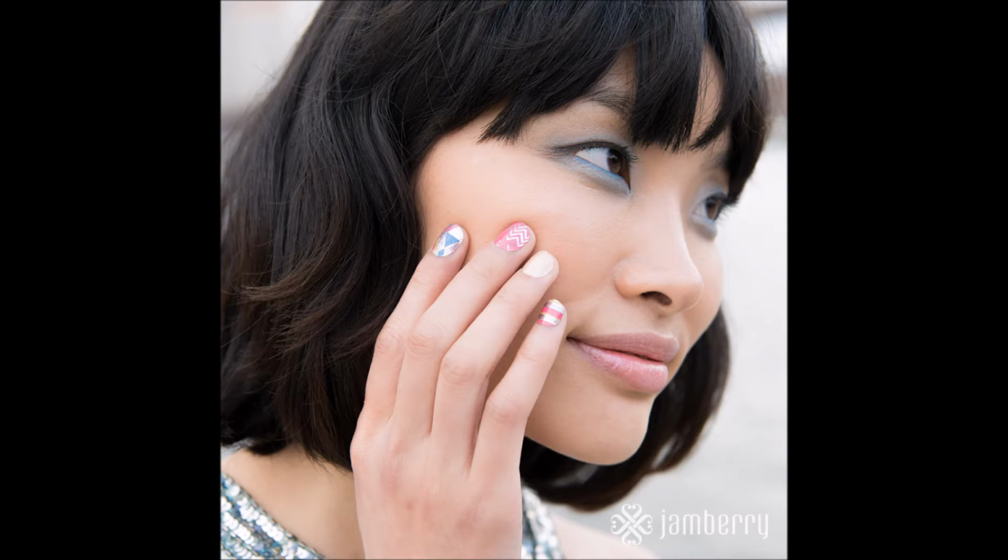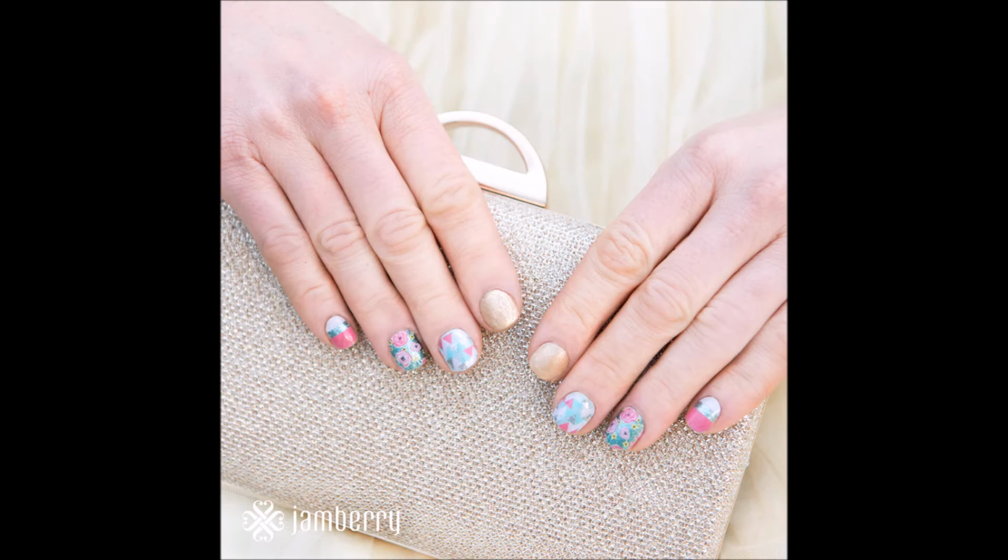The next one is trendy. I believe what the trendy box has is a version of Broken Arrow from the catalog, and I'm not 100% sure on the other one. And then here is feminine. This one has a twist on Jewelry Box, which is a mixed mani. And then the flower one, I'm not exactly sure.